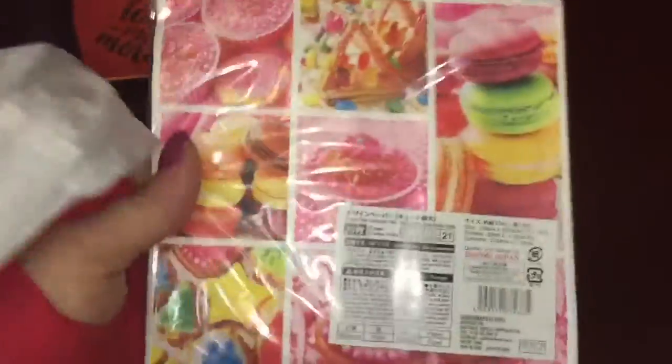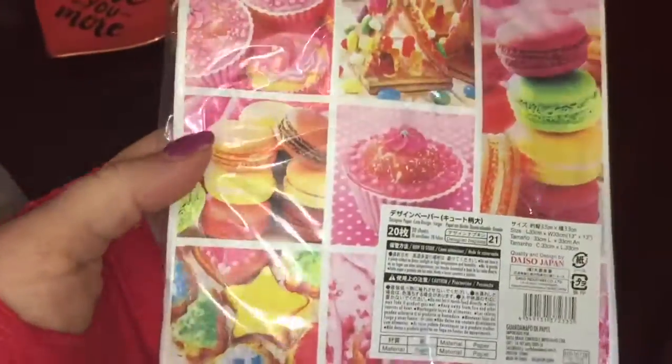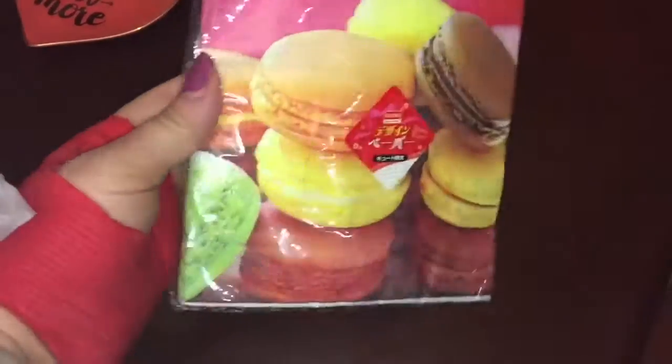Okay, I knew I got some more stuff. I got some different napkins. They had these with the little macaroons all over them, which I thought were so cute. So I grabbed those. And then they had this package with the big macaroons on them. So I got those. Then they had their Christmas stuff on sale, and it was 50% off.